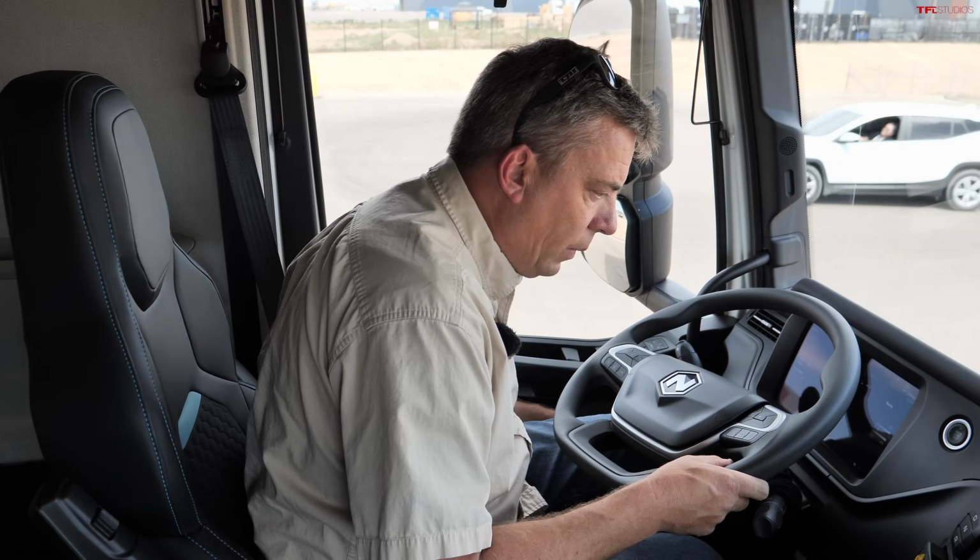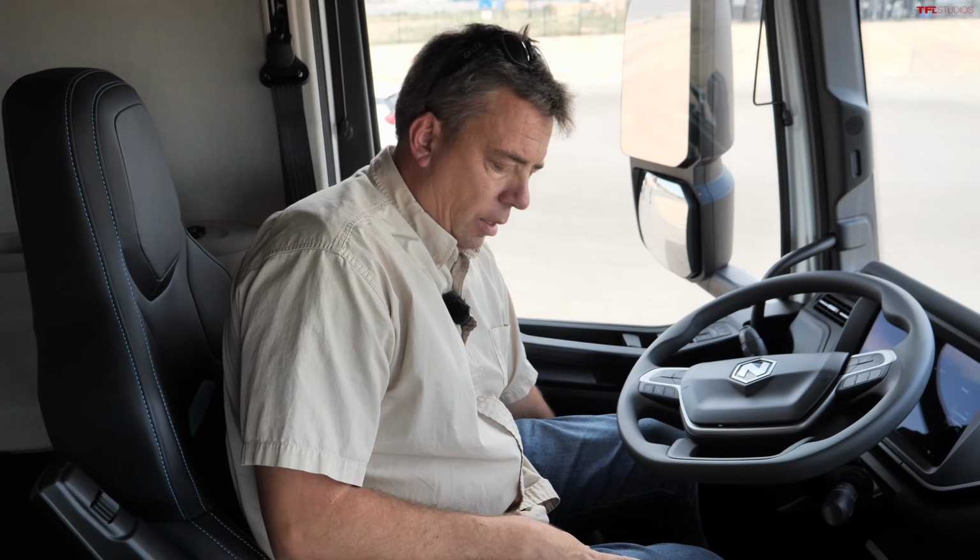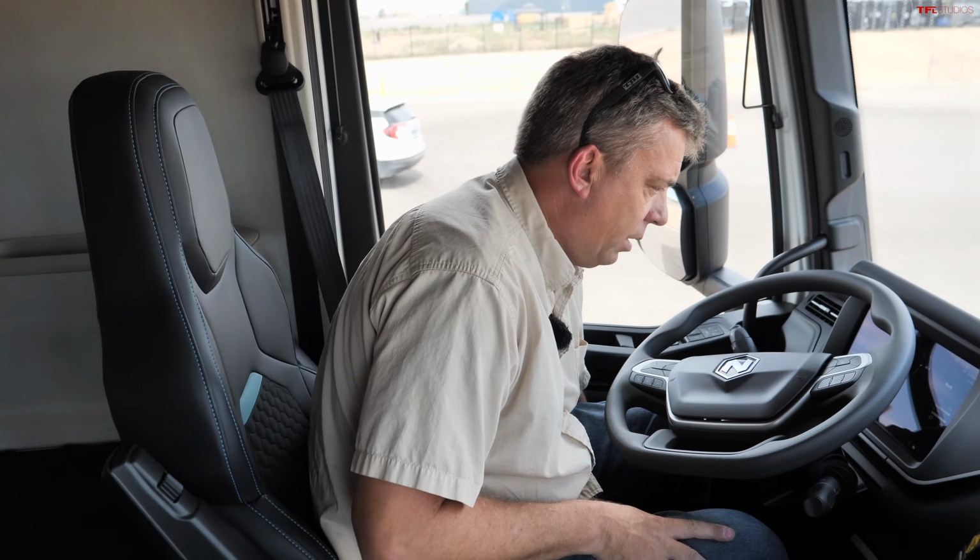So this is what it's like to get into the new Nikola fuel cell electric truck. As you just saw, this is kind of a manual operation. I could move the seat back or forward. Very easy.